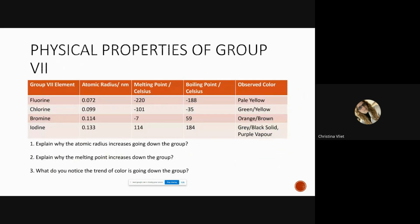Now, I know that this didn't copy well for some of you, so please fill in whatever got messed up, because you actually have to memorize the observed colors. You do not have to memorize the radius, the melting point, or the boiling point. However, you do need to know the trend and why the trend is what it is. But you do have to memorize the colors.